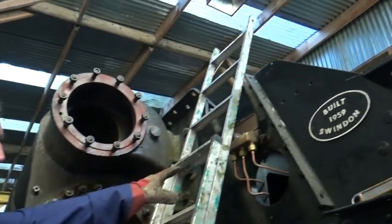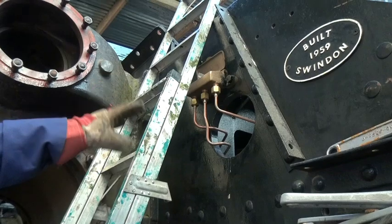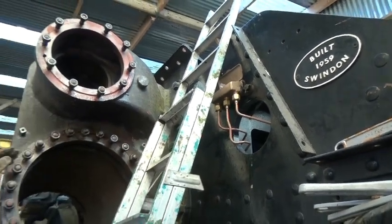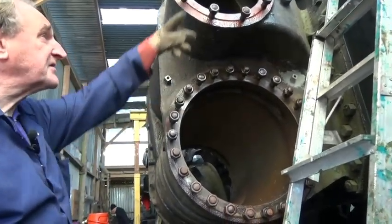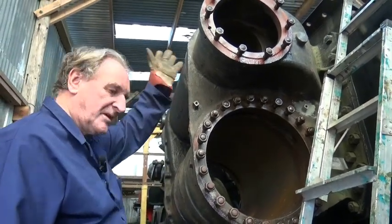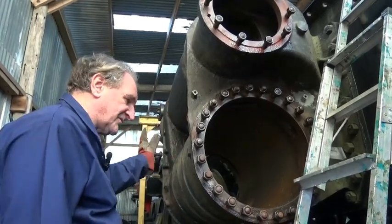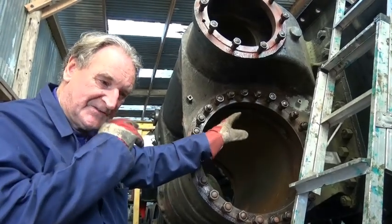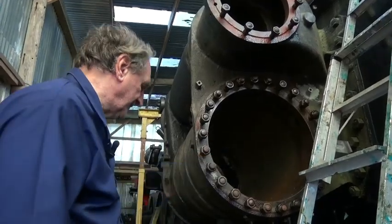Again, the other side of the oil pots with the pipe work for the pony. These valves and cylinders have been rebored. That's the valve, that's the cylinder. The steam goes into the valve, and depending on whether it's inlet or exhaust, it pushes the piston backwards and forwards. So these have all been rebored, ready to receive new pistons and end covers.